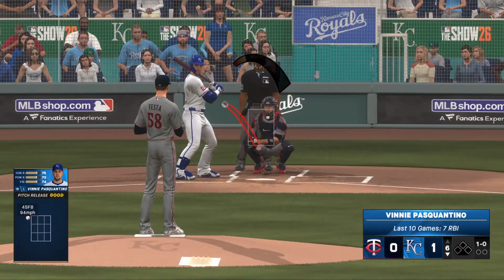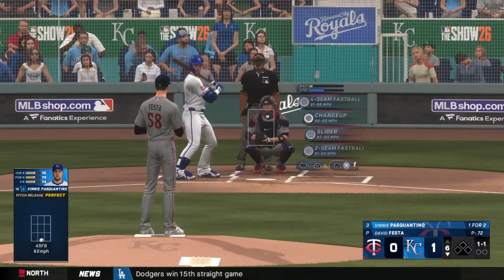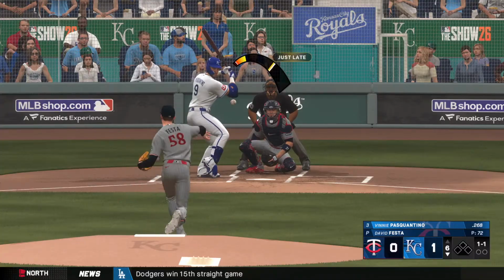Well, these Royals, simply put, are producing a lot of quality swings. They've hit 7 line drives already, and even though some of them have been for outs, there's nothing wrong with delivering consistent, hard contact. That's almost always going to lead to positive results.